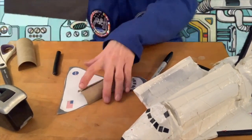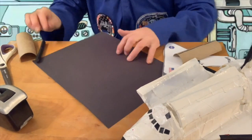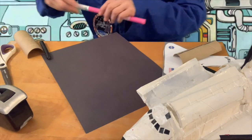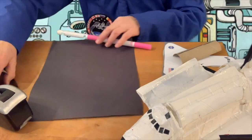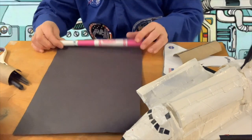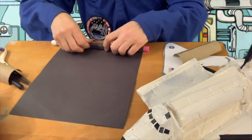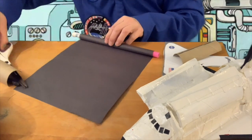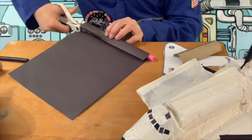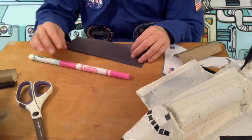Okay, next I need to make my engines. For that, I'm going to use my black paper. My engines are a little bit round, so I'm going to use this marker to help me. I don't need this whole black paper, just a little bit. I'm going to put my marker on the end of the shorter of the two, and I'm going to roll it around. And before I tape it, I'm actually just going to cut it because I don't want this whole paper. I end up with a piece about that big.